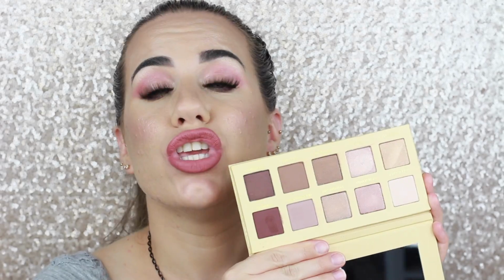Next one is the biggest regret, which I hate to say I regret buying any makeup, but I do regret buying the Lorac Unzipped palette. I bought this during my Sephora VIB sale like a year and a half ago, and I've never used it, ever. Like, I have so many shadows and I never reach for it. I don't know. This is the only Lorac palette that I have.